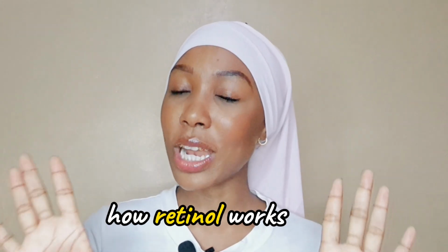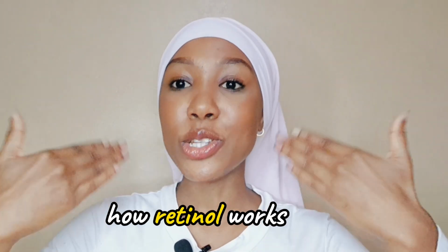How retinol works is that it renews skin cells very fast, and at the same time it increases the amount of collagen in our body. That's why if you start using retinol, your skin becomes firmer. As you age, your skin looks more firm and more youthful.